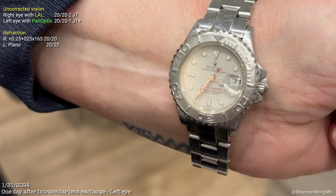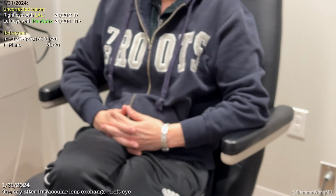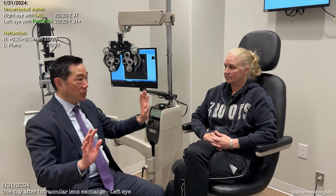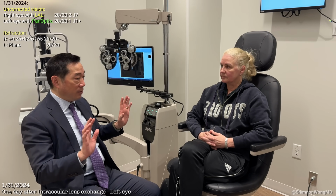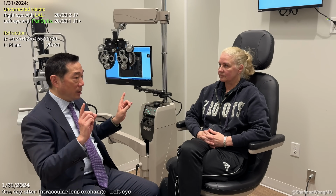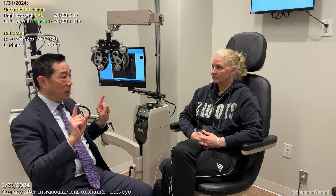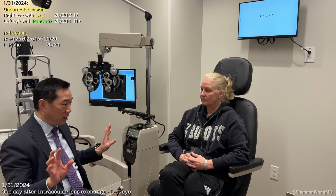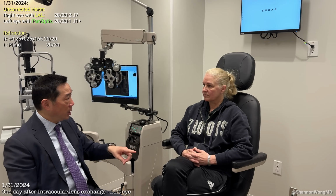And so now you're faced with a choice: leave it like this, where you have the light adjustable lens in your right, which is for far and a little bit of mid, and the PanOptix in your left, which is far, mid, near, or have the right eye exchanged for a PanOptix as well, so you have both eyes working together. It's only day one, so there's usually a little dust that has to settle in the exchange.